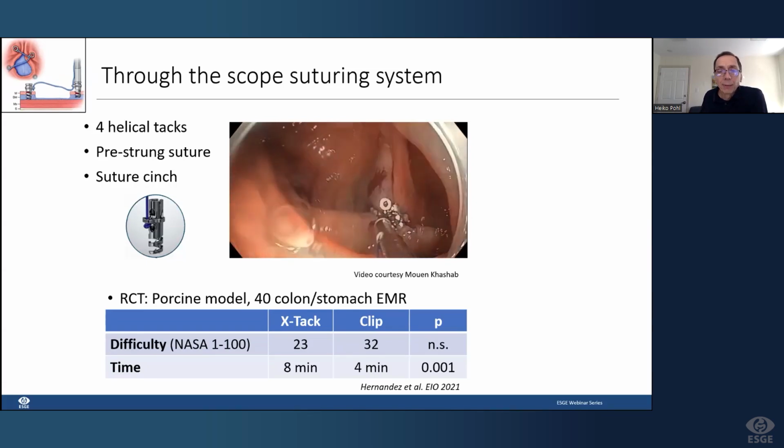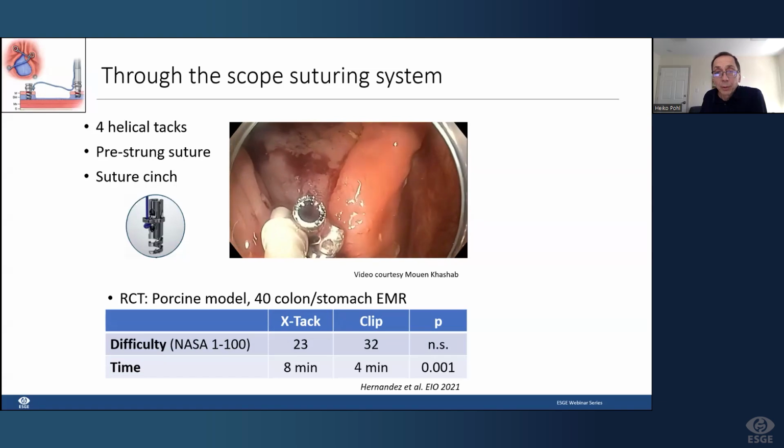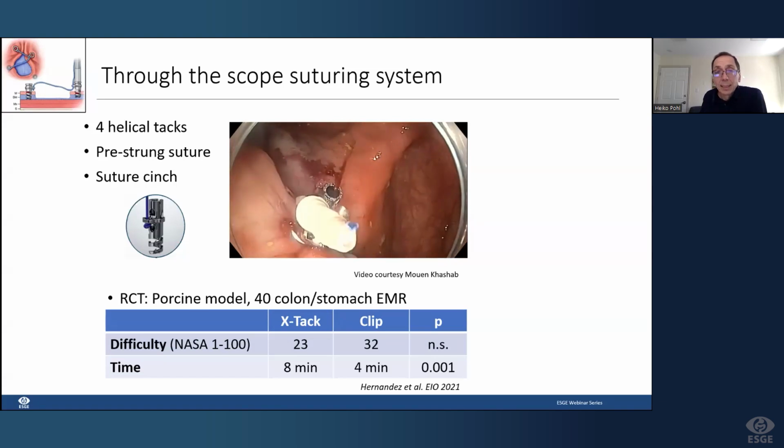And then once you have deployed all the 4 preloaded screws or helixes into the mucosa, you tighten the suture and you cinch it down. So I think that's a great thing to close defects. The only thing that it doesn't do, it doesn't close the submucosal defect. So what you do, you pull the mucosa over the defect, similar to pulling curtains over a defect. And it's not quite clear whether it really reduces the risk of bleeding. Probably it should. But we can talk about this.